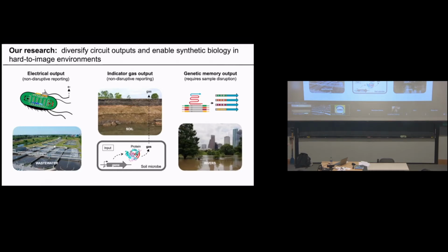So we work a lot in this space, and we've also started to build a number of genetic memory devices where we have microbes write information not into their DNA, actually into their RNA. We're taking some different approaches from others. But really what I want to focus on today is my interest in electrical outputs and how we've been thinking about this from a biological perspective.